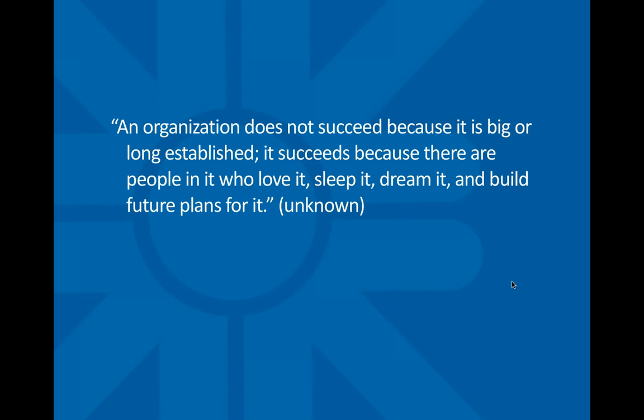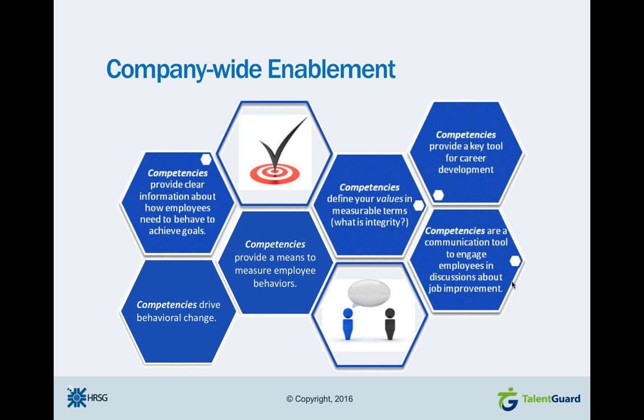So we value our partnership with Talent Guard. As Linda mentioned, it's only been a few months. And together, I think, we bring our clients a holistic, pragmatic talent management software suite that's fully supported with competencies and competency-based management expertise.